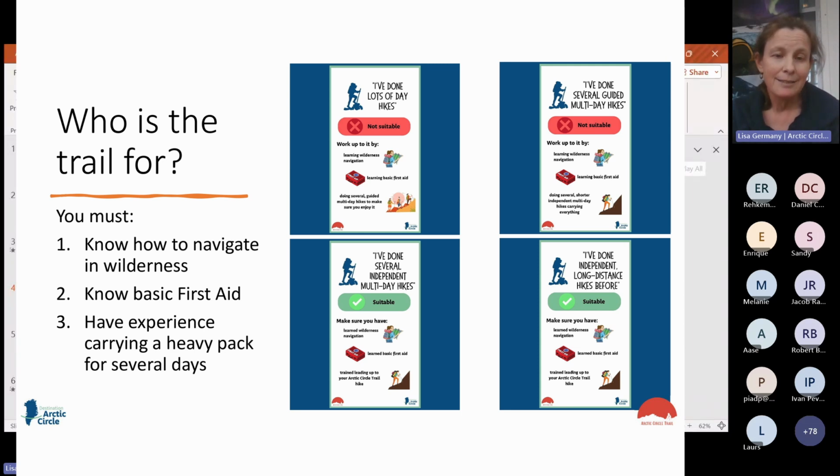It is marked, but there are patches of it where it's not very well marked. And if you're going to attempt the southern route, then it's not marked very well at all at the moment, although that is one of the things that we hope to fix this summer. So you have to know how to navigate. If you don't know how to navigate, then please get some experience on a different hiking trail that's not quite so remote, and then come and join us next year or the year after.